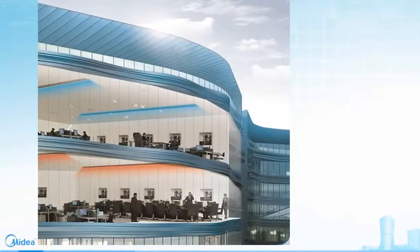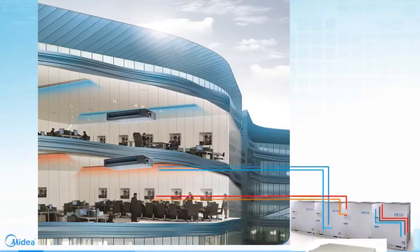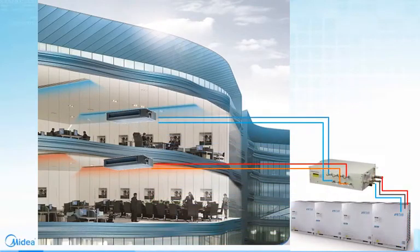The heat recovery system consists of indoor and outdoor units connected by Midea's MS boxes, which direct refrigerant flow according to indoor unit demand and allow some units to operate in heating mode while others are operating in cooling mode.